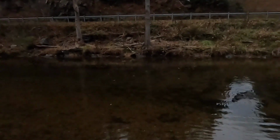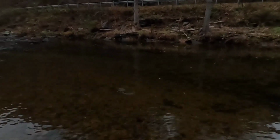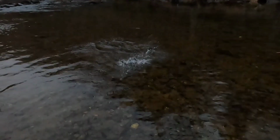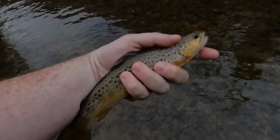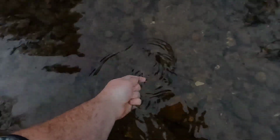There's one on the first cast. It did not take long at all. Oh, come on here, buddy. What we got here? Oh, it's a nice little brown trout. Pretty fish. Pretty little brown. Get him turned back here. Thank you, buddy.